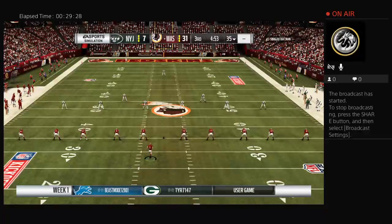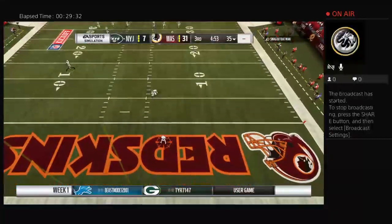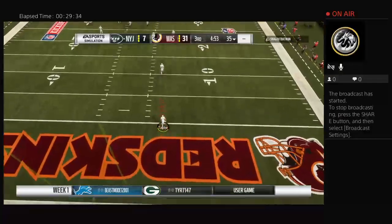The kickoff unit is out on the field, and they will send this one away. That'll be taken in the end zone.